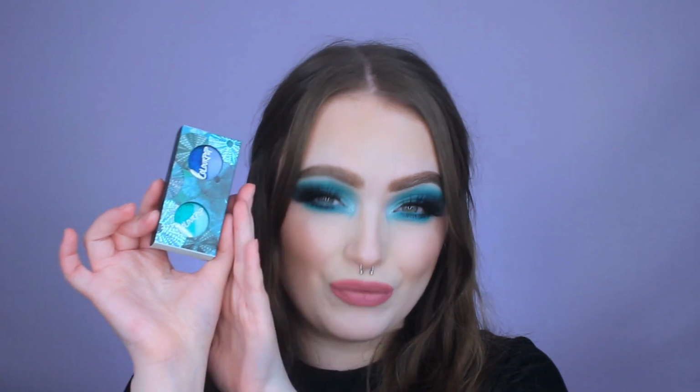The only thing that kind of bums me out about this little duo is that one of the shades in here, Coconut, is available on Colourpop's website, whereas the other one called Sure Thing, that one is exclusive to this little duo. And I wish that they would have included two that are specifically unique to this set, because I feel like that just fits the collection a little bit better.